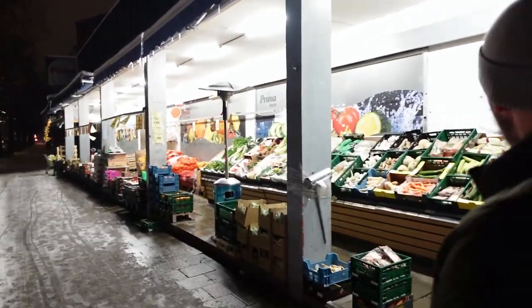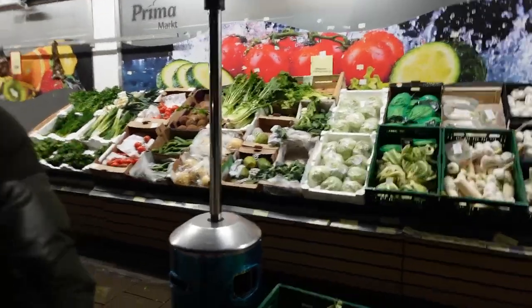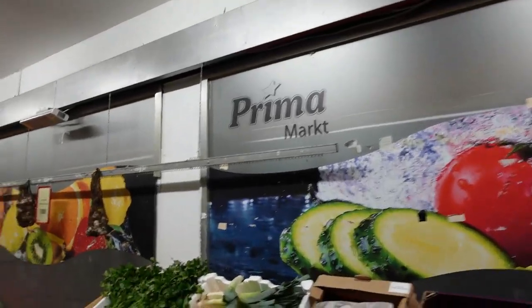So it is minus 1 or 2 degrees, but as you can see all the food is outside. It's a natural fridge.